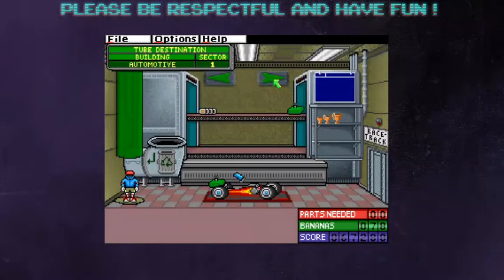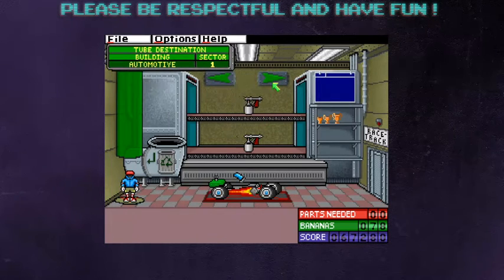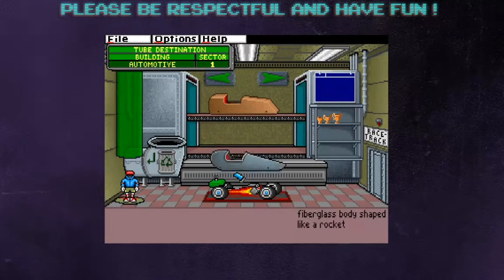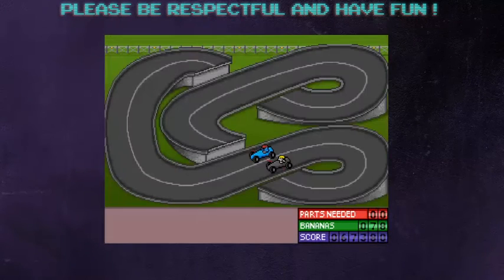Alright. Perfect. Race number 4 coming up here. Yes. We have blue paint. I think I already sprayed it, but spray it again. There we go. All the best parts.